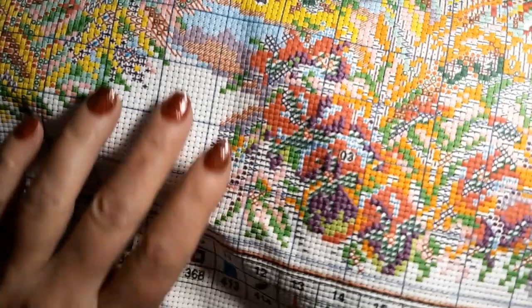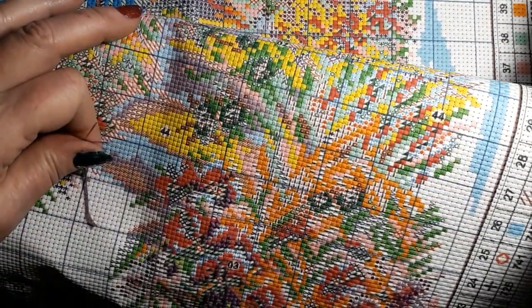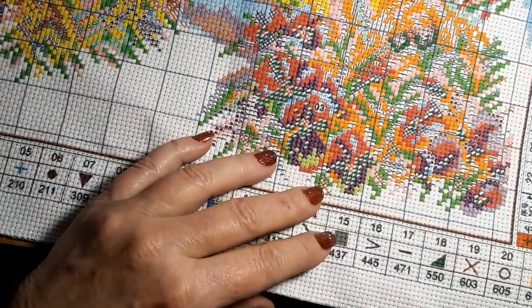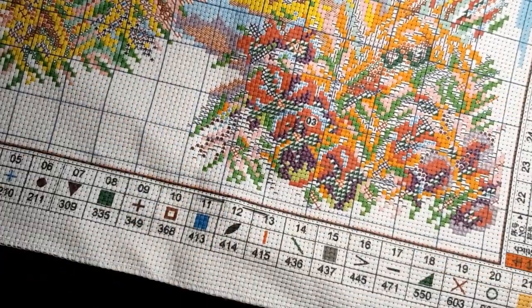Right there? I just love pansies. Pansies are my favorite. They make me want to cry. My grandma loved pansies. And we had pansies in window boxes and pansies in the garden. And I just love them. They're so beautiful. They're right up there with orchids with me. I think they're gorgeous. And they're so fragile.